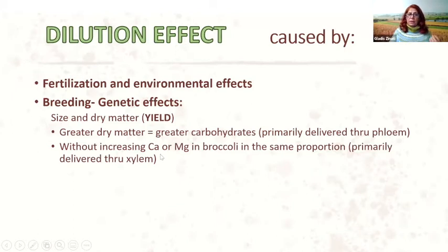However, the minerals such as calcium and magnesium are not increasing at the same rate as the carbohydrate, not at the same rate the crop or the size of the plant or the fruit itself is growing. So the fruit is growing, the dry matter is bigger, the yield is bigger. However, the nutrients such as calcium and magnesium are still the same. The plant is going to take what it usually takes because it is moved by the xylem, not through the phloem. And so these are all factors that really impacted what we grow and what we buy and what we eat, and how it's really impacting our health.